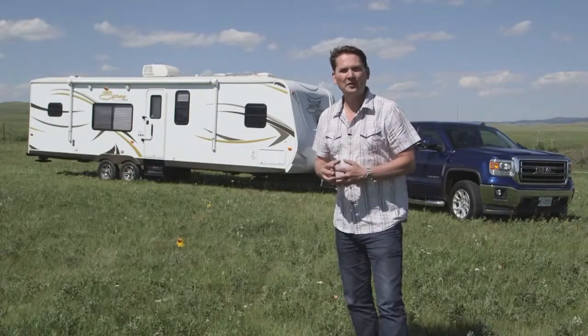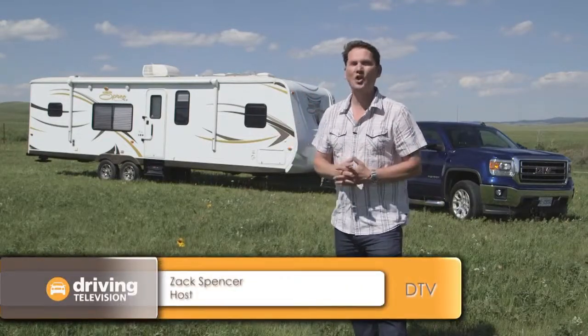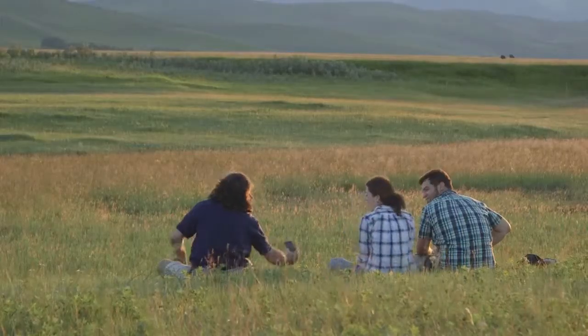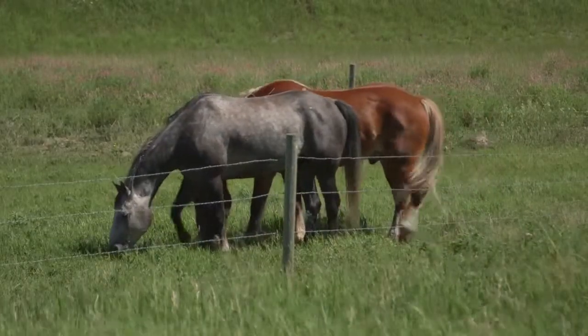With a full 25% of all pickup truck sales coming from one province, Alberta, it's no wonder that GM is holding the launch of their all-new Sierra here in Wild Rose Country. We're actually at the West Sierra Ranch in the foothills of the Rocky Mountains, and this is a towing exercise. To get that job done, they've given us 35 feet of trailer.